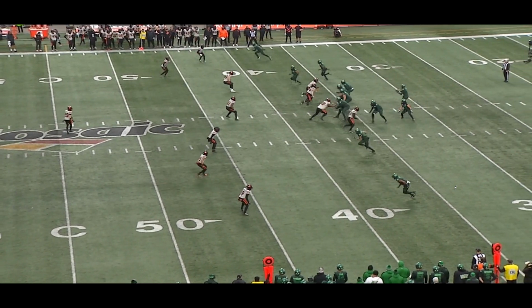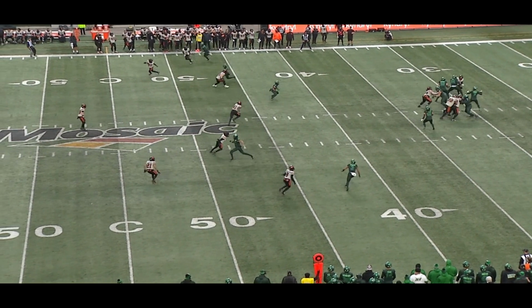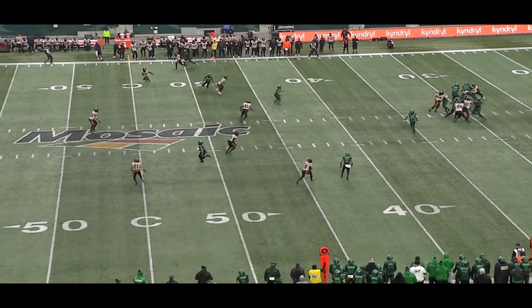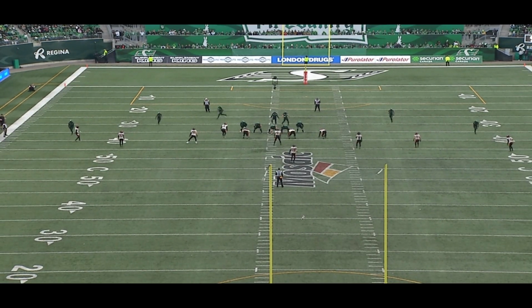Now, coverage-wise, very similar to what Saskatchewan plays. There's three deep players. Here are your underneath players: 1, 2, 3, 4, 5. What they do is this little underneath route is trying to hold the two low players to this side. It doesn't really matter though. This throw is awesome. Let's go from this angle.